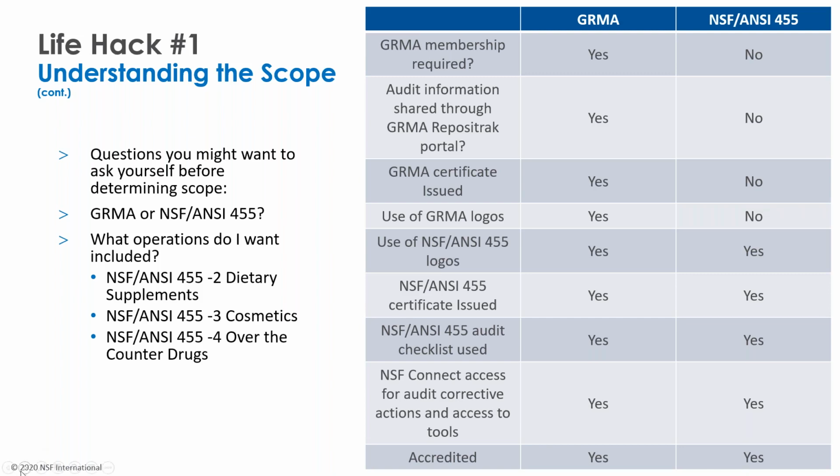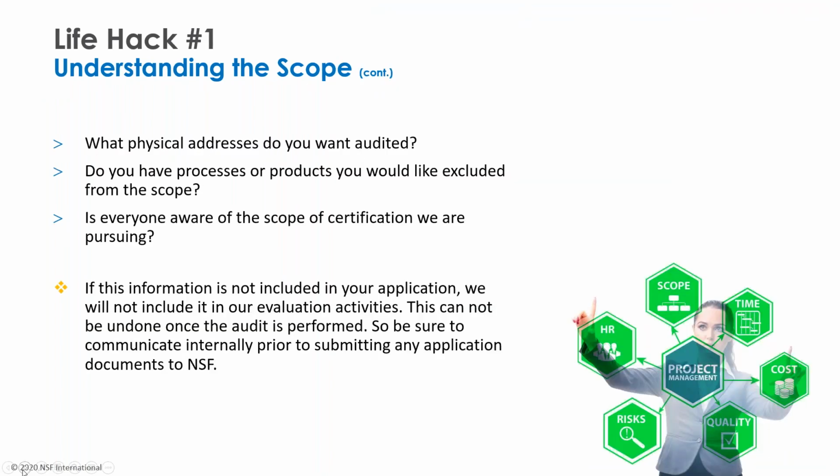Some other questions you may want to ask yourself include, what addresses do you want audited? It's important that we are all on the same page when we perform the audit and that we know exactly what scope is being sought, including those addresses, including those items that you would like excluded from the scope of the audit as well.